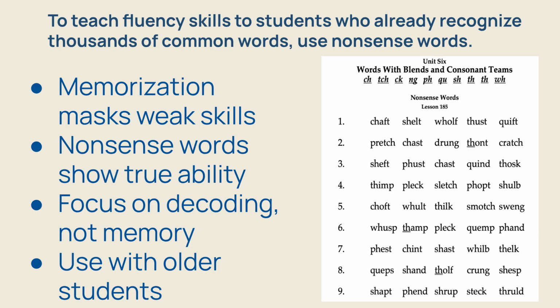When a student is presented with a nonsense word such as zop or flib, something interesting happens. Students can't rely on memorization or context clues. They must use pure phonics skills. There are no shortcuts. They reveal their true decoding abilities. Nonsense words strip away memorization and reveal what students truly understand about phonics.